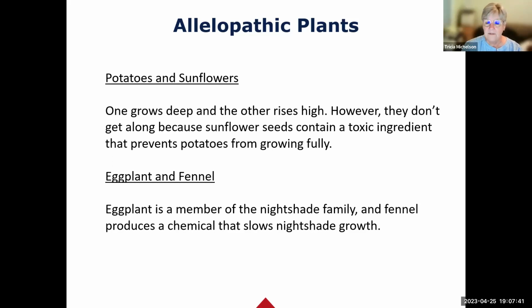Of course, sweet potatoes are a different family than the potatoes, but still it made me wonder. Eggplant and fennel: like I said, you don't plant anything with fennel, but fennel produces a chemical that slows the growth of nightshades. And so your tomatoes, your eggplant, I think sweet potatoes or even potatoes are in that family. So you don't want to put fennel with much of anything.